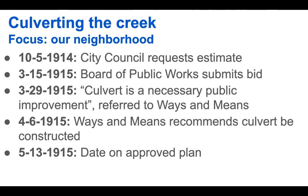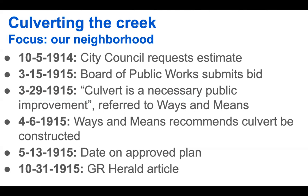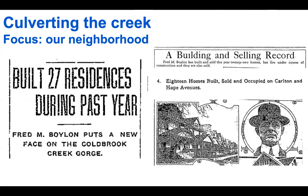And by a month later is the date on the approval plan of those plans I just showed you. So within 7 months, all this took place. And then another 5 or 6 months later, there was a GR Herald article. So in less than a year, this is the article that appeared: "Built 27 residences during the past year. Fred M. Boylan puts a new face on the Coldbrook Creek Gorge." I'd like to share a little bit of that article with you.